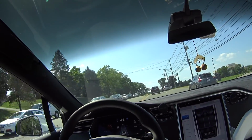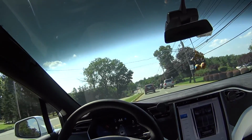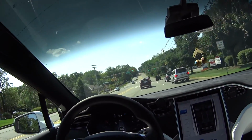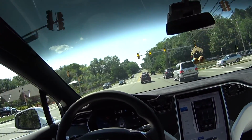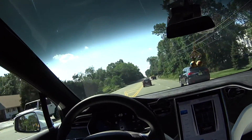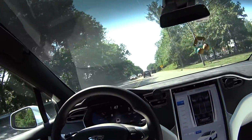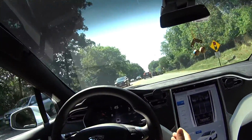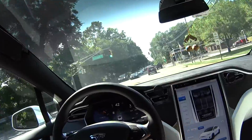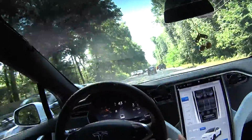Over the hills, it doesn't work very well because it loses the lines. Just like a normal person, you can't see the lines at certain times. So I'm still following. There it goes again. It switched to, there it goes. I have to disengage it because it was just going all over the place. And yeah, it's not meant to be used in this kind of setting, which is basically in local streets. But again, you can use it, but just be extra cautious.